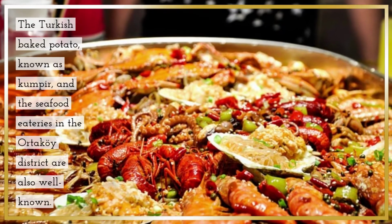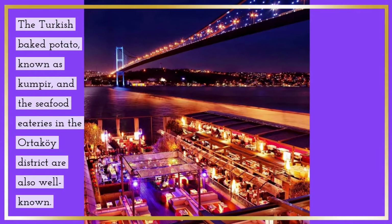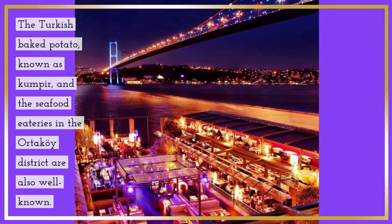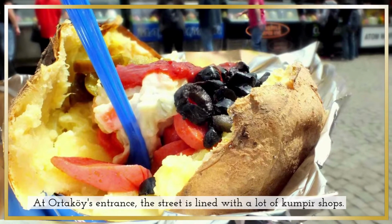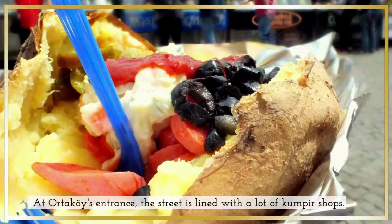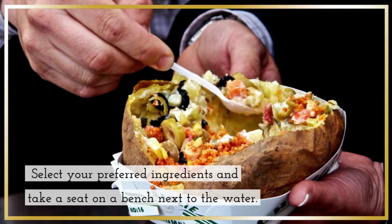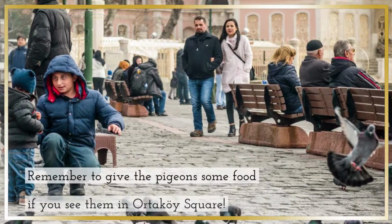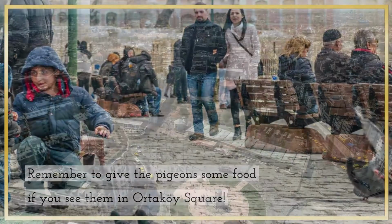The Turkish baked potato, known as kumpir, and the seafood eateries in the Ortaköy district are also well known. At Ortaköy's entrance, the street is lined with a lot of kumpir shops. Select your preferred ingredients, and take a seat on a bench next to the water. Remember to give the pigeons some food, if you see them in Ortaköy Square.